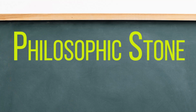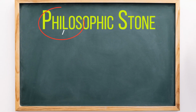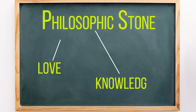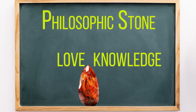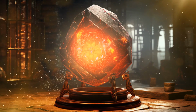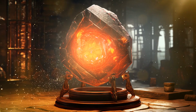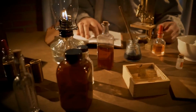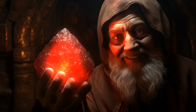If we break down the words, in Greek, philos means love, and sophia means knowledge. So we're talking about the love for knowledge stone, or the stone of the wise. It has also been called the stone of true care for wisdom and the wisdom of right action stone. Whew, it sure has had many, many names.